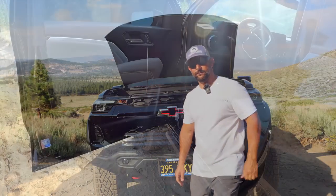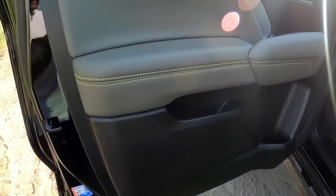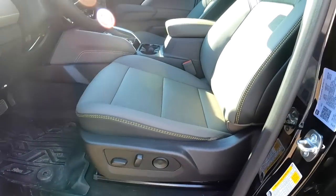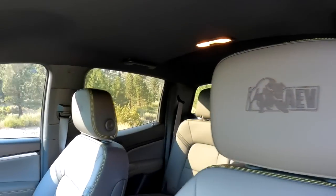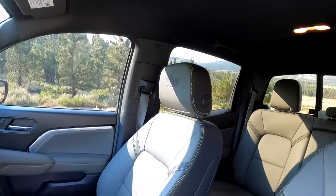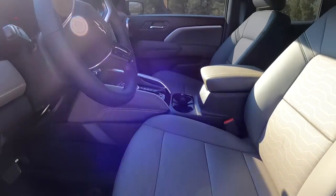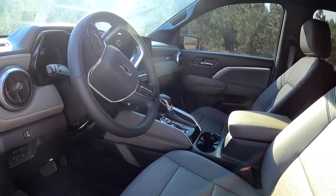So one of the first things you'll notice on the Bison is this yellow stitching on the gray leather, and of course, being AEV, it's got the AEV embroidered seats in the front, air conditioned seats, heated steering wheel, and all kinds of other features. So let's jump in here and give you guys a look.